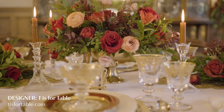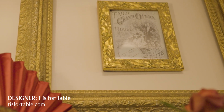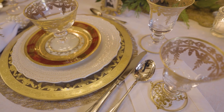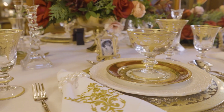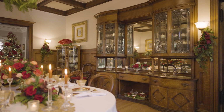Tea is for Table drew inspiration for the dining room from Peter McCourt's ties to the Tabor Opera House. The gilded gold and ornate accessories are represented in the vitro gold glass by Arte Italica. These pieces are all handmade in Italy. The quarter-sawn oak buffet is original to the home.